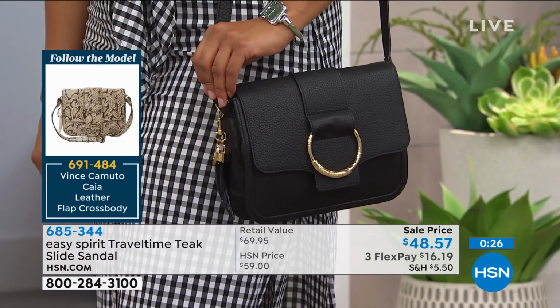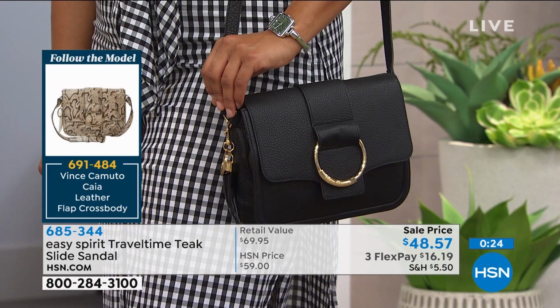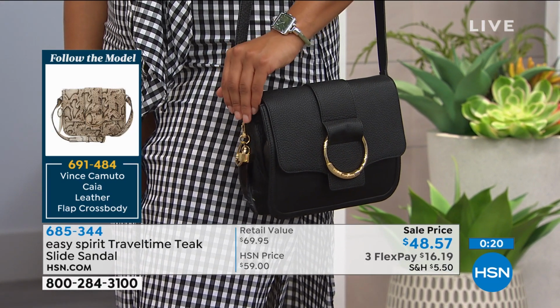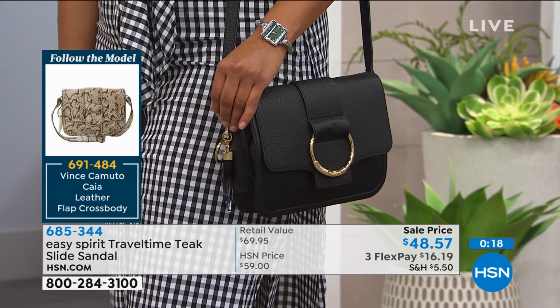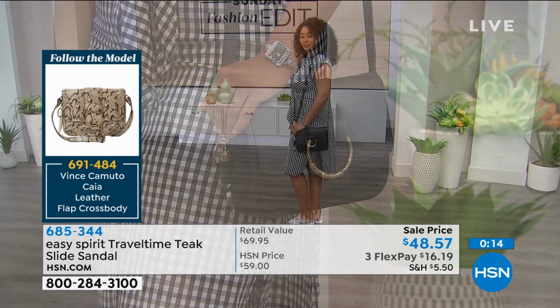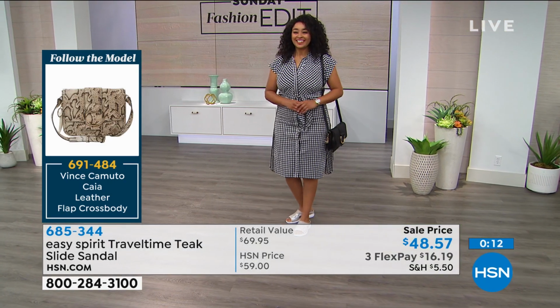And you can mix your silvers with your gold, so don't be afraid. We have on a black and silver bangle watch, and then you have the little gold hardware. You can mix and match. It's so adorable. So I'll send it back to you, that itty bitty waist thing.